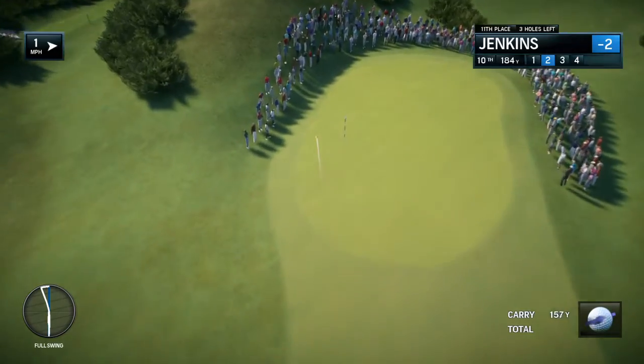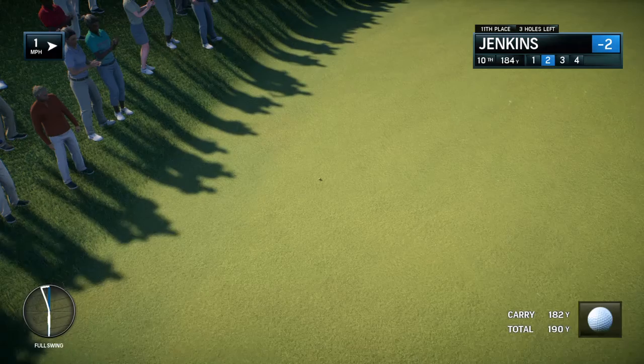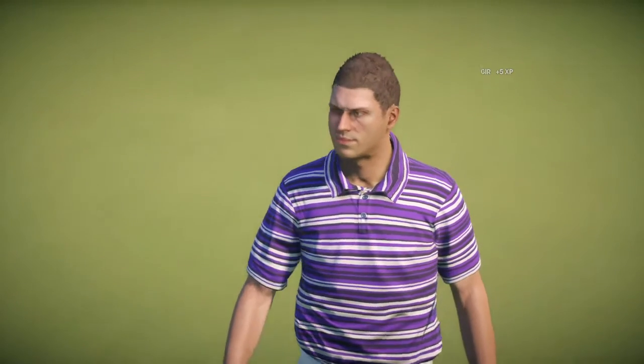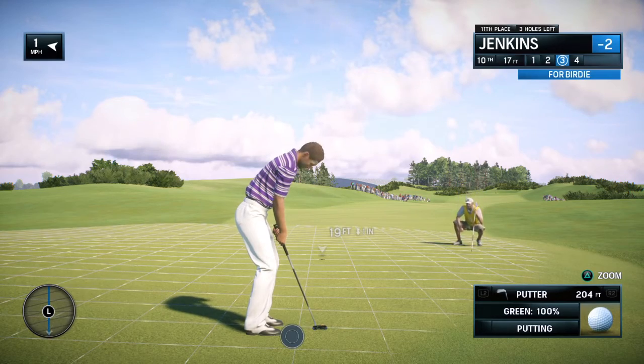Seems to like it. Looks like it's headed for the green. Early part of this back nine and a good approach shot. Now we'll have this for birdie. You don't want to let this one get away. This is about concentration and focus at this point.